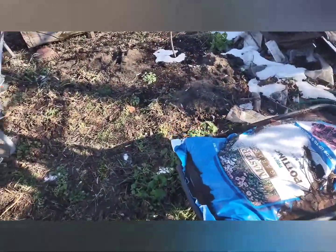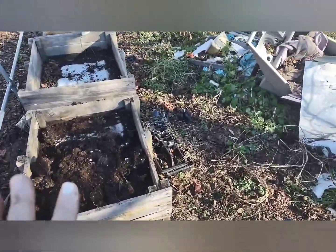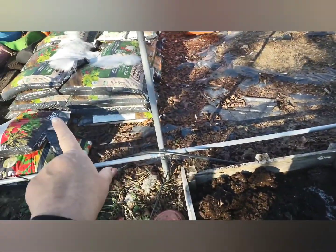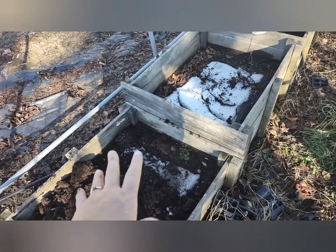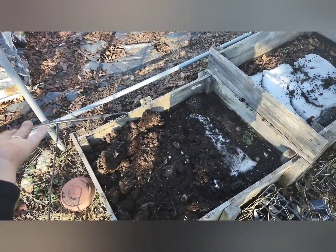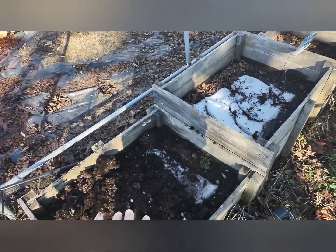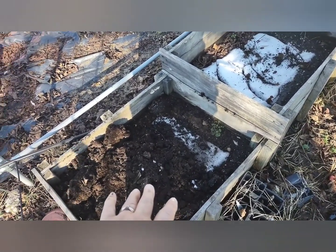So what we're going to do is set the daylilies up in here, and probably 2 or 3 tulips in each one. And then we're going to put more of this dirt on top of them. And then hopefully they just winter over and bloom in the spring, because they're perennials. They come back every year. Tulips have to have that hardness from the winter to bloom.